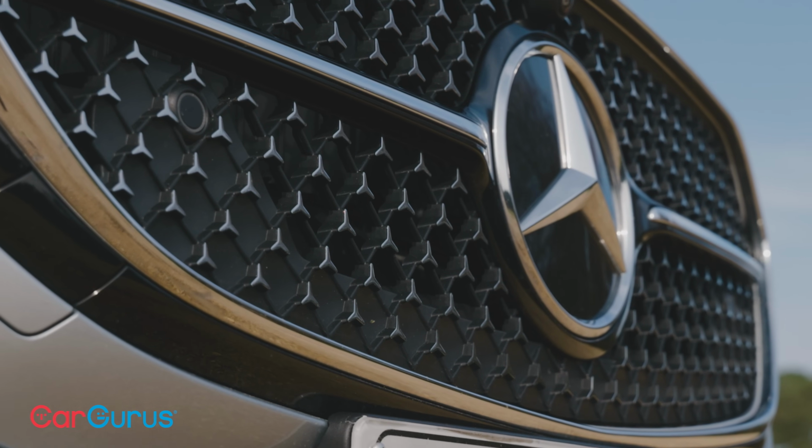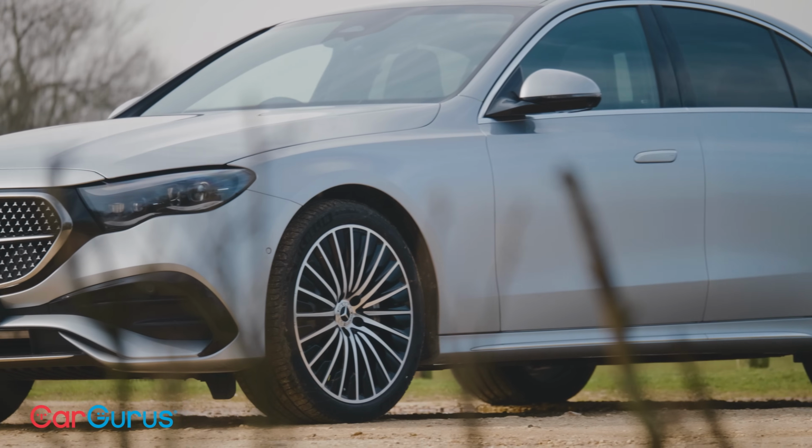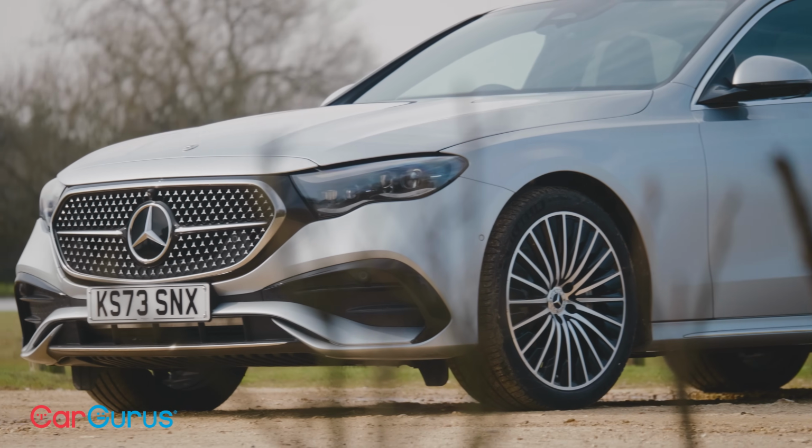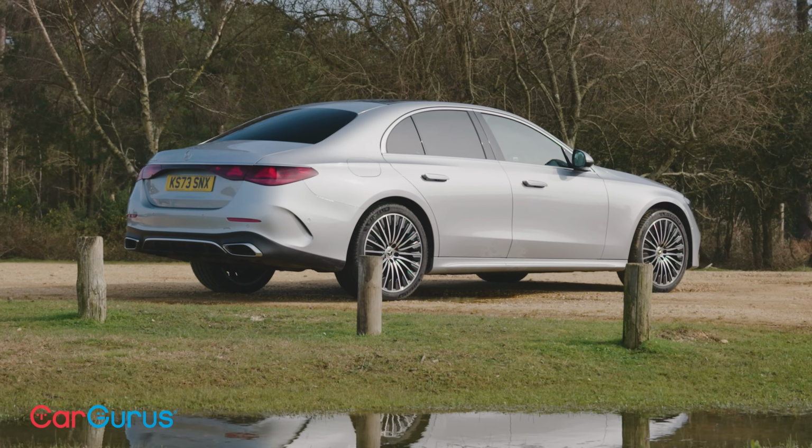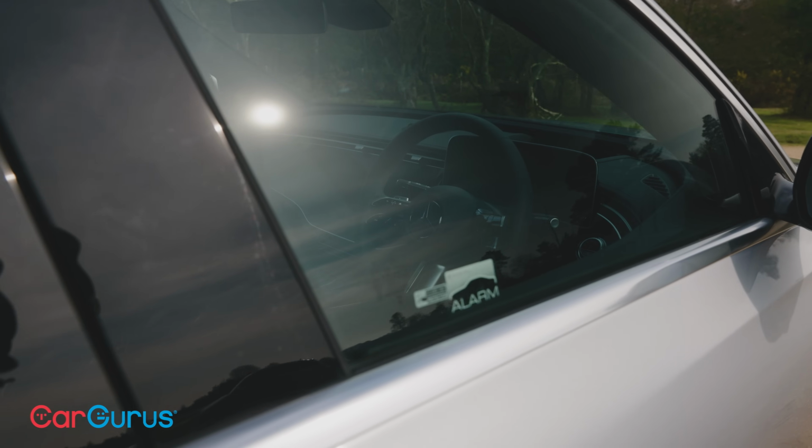There is the small matter of it costing £68,000 up to a punchy £77,000, but the plug-in hybrid will also be hugely popular with company car drivers thanks to the low CO2 and company car tax.